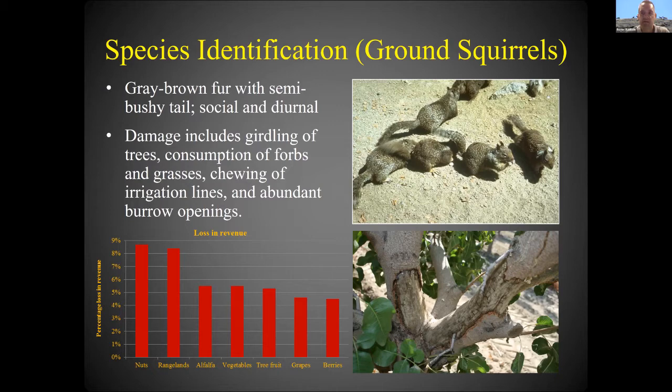So to get started, I thought we would first provide some introductory information about the different species that I'm going to be covering here today, focusing primarily on four. The first one I'm going to be talking about is the ground squirrel. I'm sure most of you are familiar with California ground squirrels, but they certainly are very common throughout the state. They are grayish brown in color and have a semi-bushy tail. Like I said, many of you have seen them before, but they do have that kind of mottled or speckled type appearance associated with their fur. They are also social, and they are diurnal. Diurnal simply meaning that they're active during the daytime.